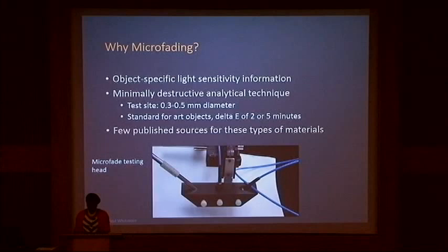As many will be familiar, the microfade tester was developed by Dr. Paul Whitmore and has been refined and utilized on many classes of materials to collect object-specific light fastness information. The test exposes a spot of 0.3 to 0.5 millimeters to intense light and measures in real time the reflected color, allowing us to stop the test before it goes too far. The delta E value of 5 is where most people can see a change in color, and the test can evaluate a delta E change of less than 0.1.